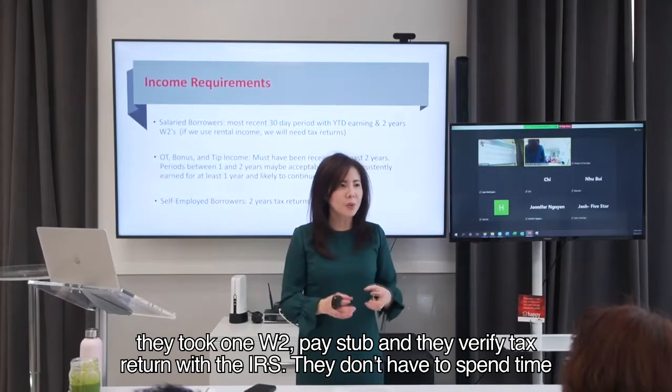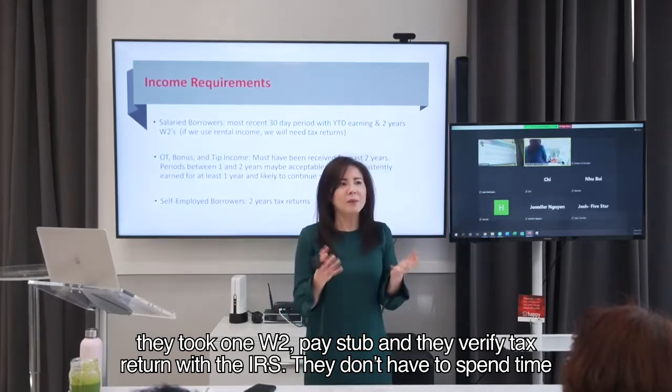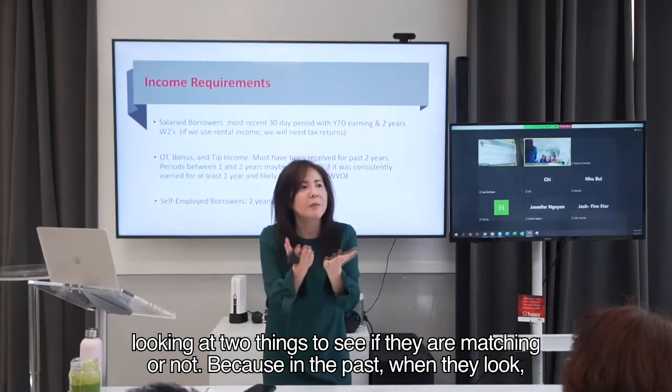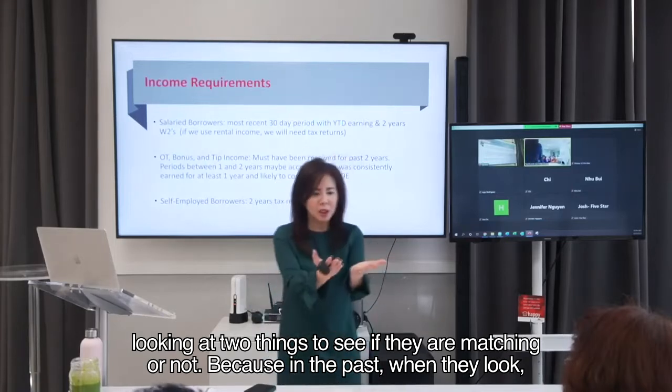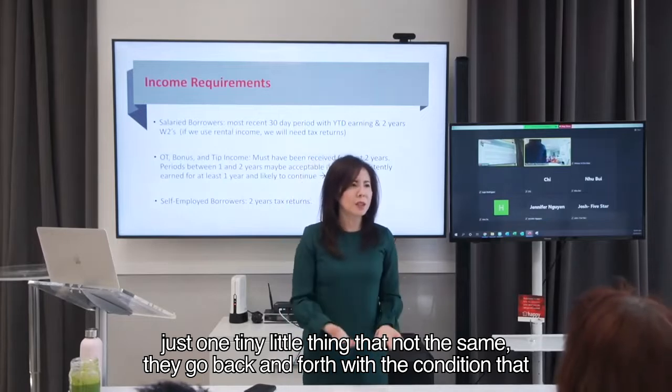They just want the W-2, pay stuff, and then they verify the tax return with the IRS. They don't have to spend time looking at two things to see if they are matching or not. Because in the past, when they looked and just one tiny little thing was not the same, they went back and forth with the condition. That's a waste of time.